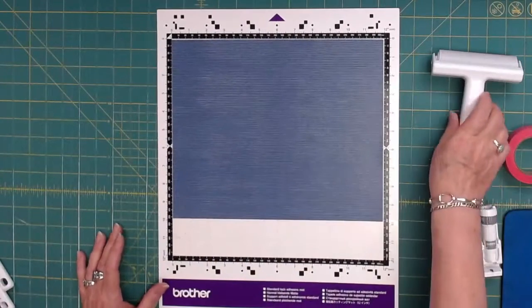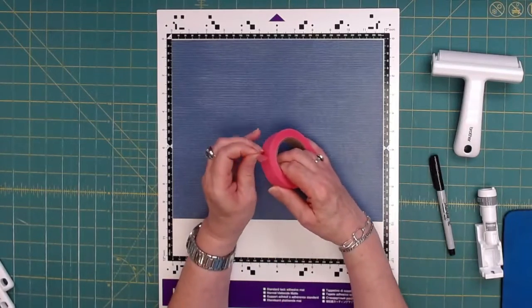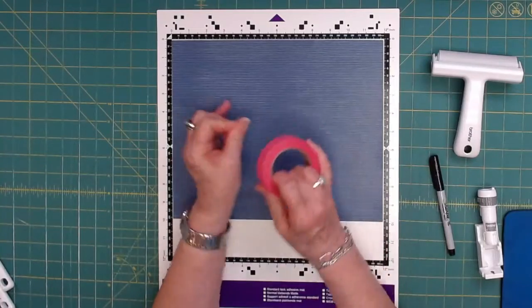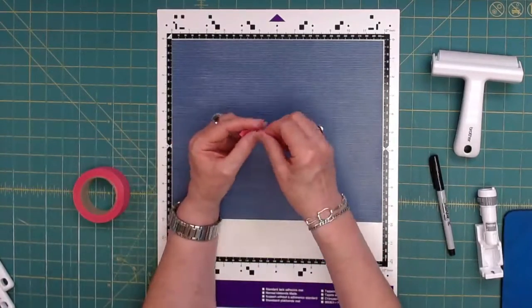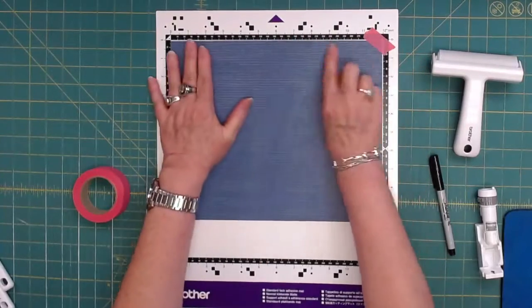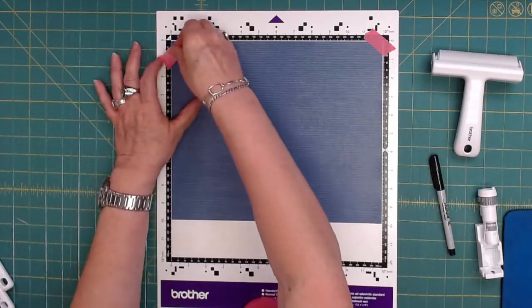Like always, I like to be sure that my item is on the mat, so I'm going to add tape in the corners. Tape down the corners. I'm going to tape the top and the bottom too, just to be safe. Although Selima's mat, I guarantee you, is a lot better shape than mine.